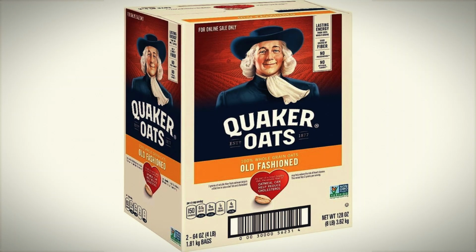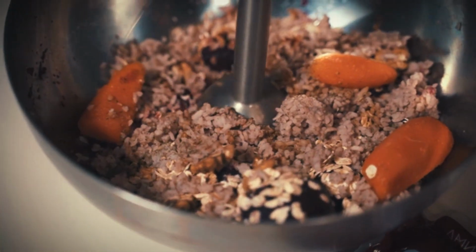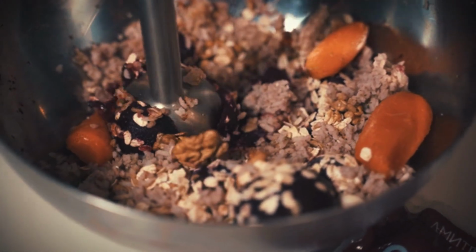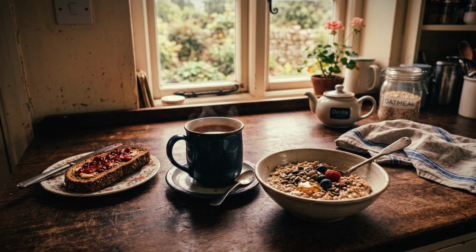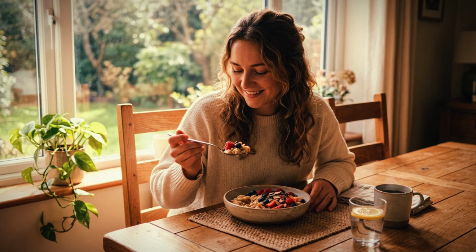Then there's plain rolled oats, Quaker, Flahavans, or the supermarket own brand versions like Tesco Everyday Value Oats. One ingredient, oats. Just 1.0 grams of sugar per 100 gram, entirely natural, 0 refined sugar added, and packed with beta-glucans that help lower cholesterol. And finally, plain Nestlé shredded wheat, the classic yellow box. One ingredient, 100% whole wheat, 0.7 grams of natural sugar per 100 gram, 0 added sugar, 0 salt, 0 oil. Proper staying power in a bowl.